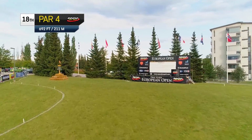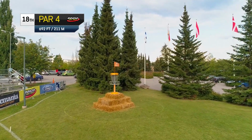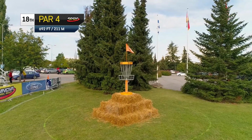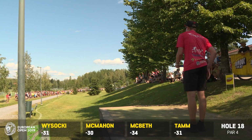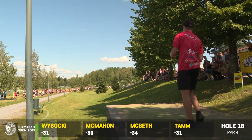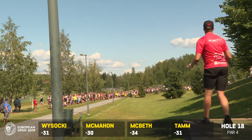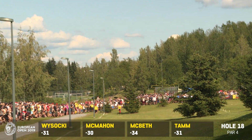The other guys, I don't know that there's that much incentive to really go crazy and try to throw really far. Staying inbounds is paramount. They all have plenty of power, so I don't think they're going to deviate from their normal game plan too much. I don't think there's a better hole in the sport to set the stage for this environment. Yeah, and just look at the way the fans all fit in here like this.